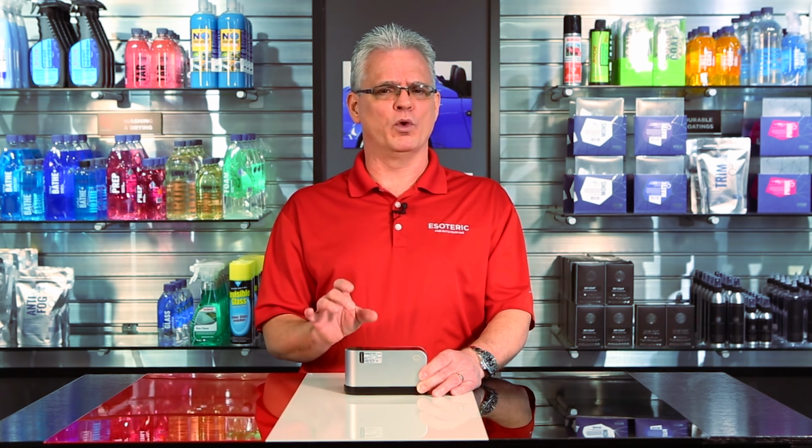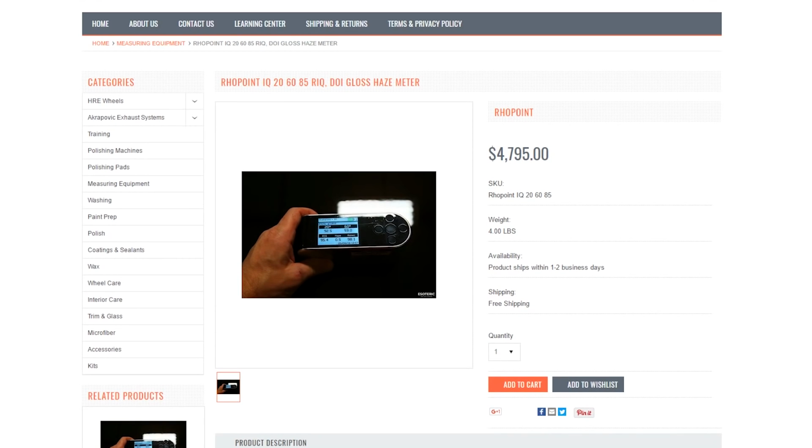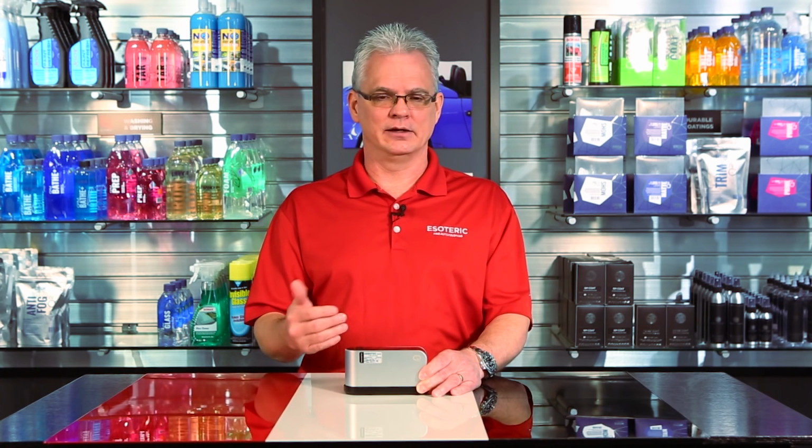Usually we're just looking at one angle that's designed more for high gloss surfaces. They also have a $4,700 version of this that gives another angle. It's designed more for matte finishes. We're not really concerned with that, so we go down to the 2060 model. It's all you need for doing anything automotive paint related.